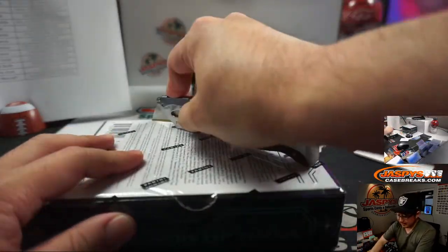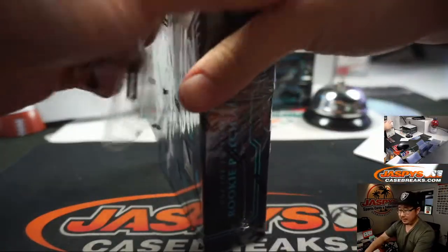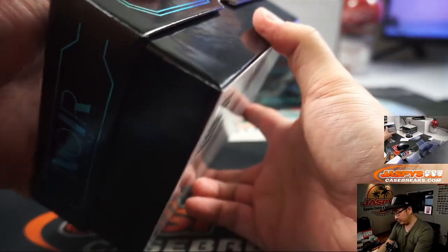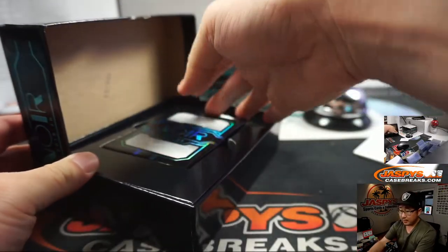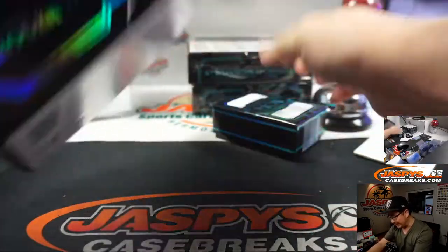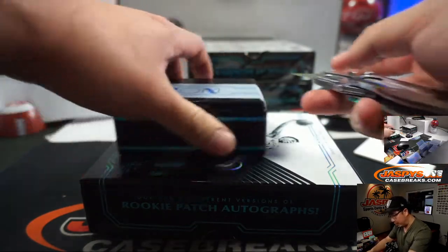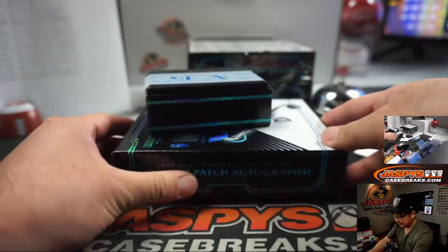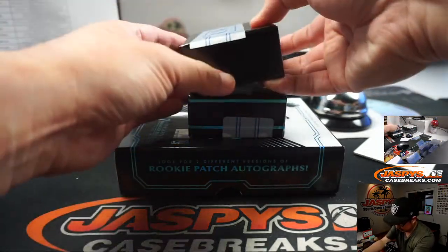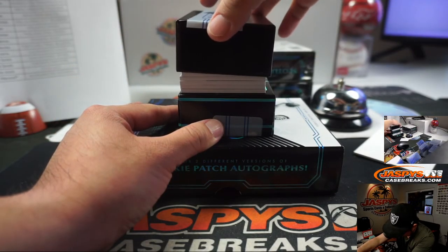Next one. Yeah, Darren, it's the packaging. I'll show you in a second. Yeah, thick cards always have some issues. But the Noir box doesn't help either because, for whatever reason, they're not using the usual slider boxes they use for Flawless and for National Treasures and for Immaculate and all those products, you know? So they don't pull out of the boxes nicely.